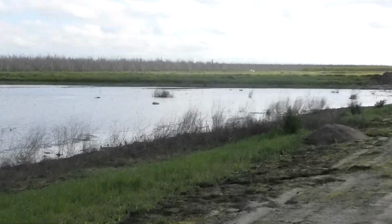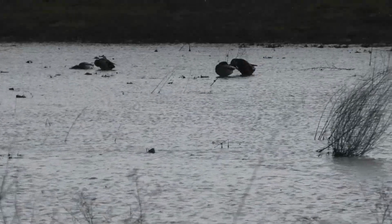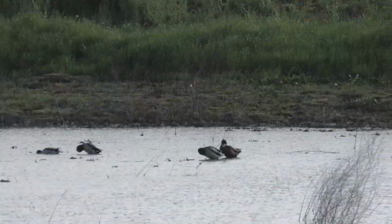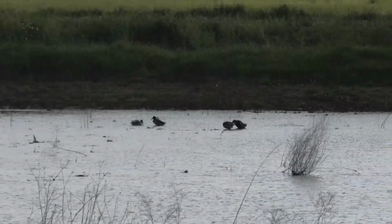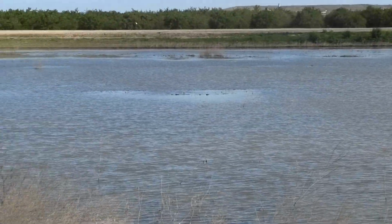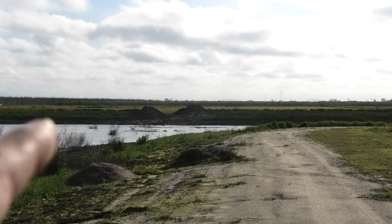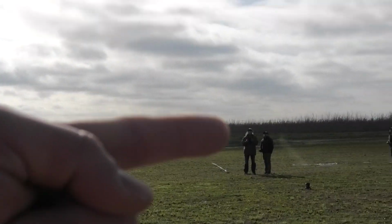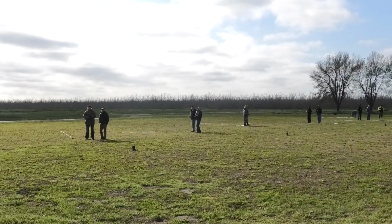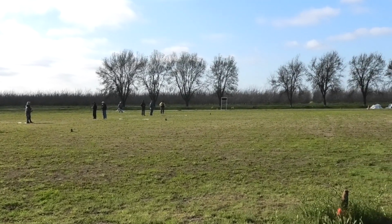So here's the water on the other side of the landing area. Got some fowl ducks. And you can see the water curves around that way and runs that way. And it's the landing area there. 1:15 left in this flight.